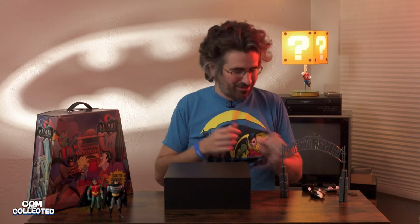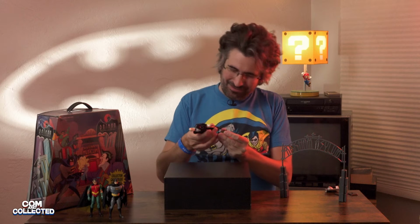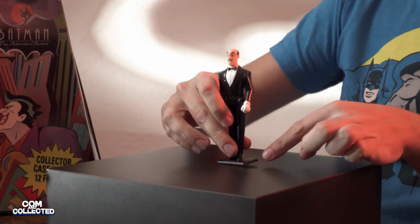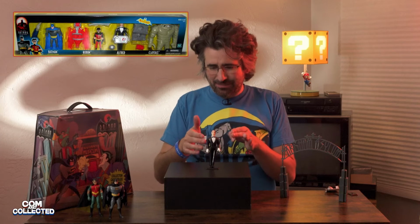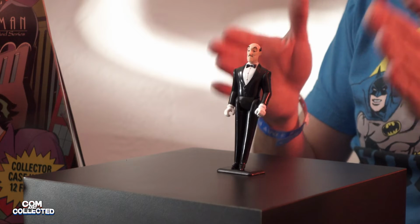Now, as great as Batman is, who's the man behind the Batman to help patch him up, to give him advice, to help him with research? That, of course, is Alfred Pennyworth, his trusty butler. Now, this would have come out later. This might have even been around the New Batman Adventures time. How can you not have an Alfred?